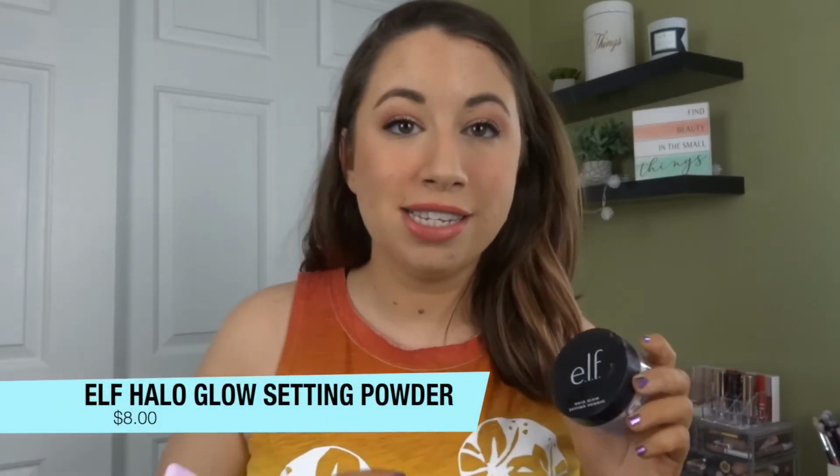Okay, next I have 3 different powders to talk about. Again, I love me some complexion products. Okay, let's start with e.l.f. This is the powder I have on my entire face today. So my entire face is powdered right now with the e.l.f. Halo Glow Setting Powder. This is brand new.